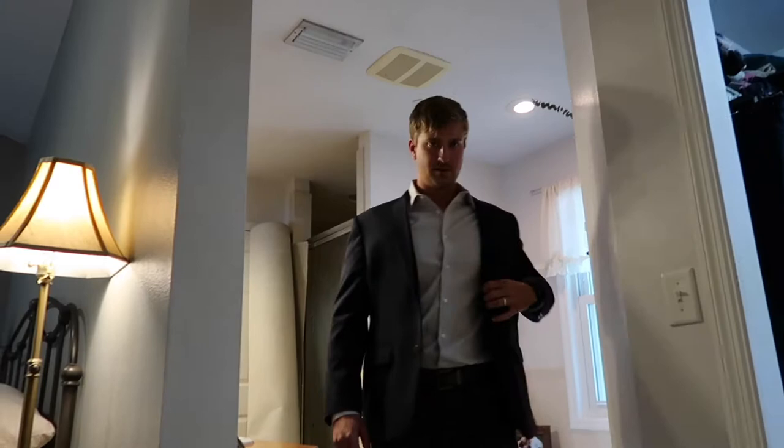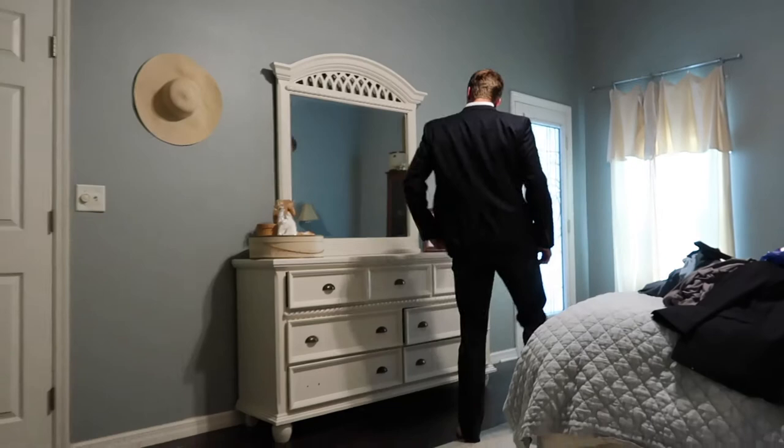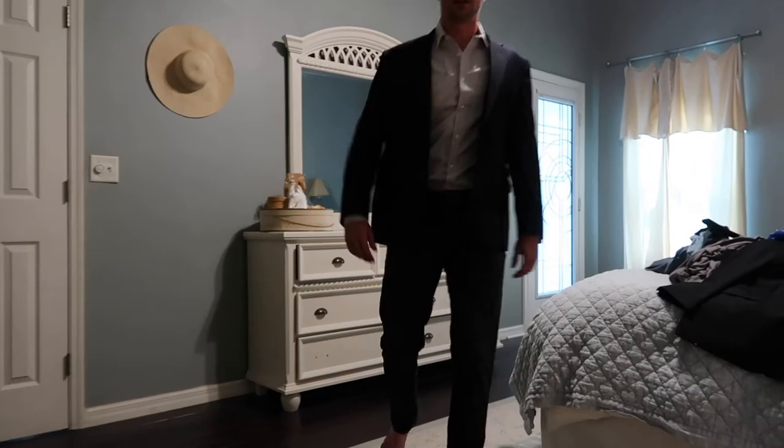Wedding time, should I button this top one? No, leave that unbuttoned, definitely. I think you're gonna sweat, but it also keeps it casual. Brother of the bride, looking good. Thanks, babe.